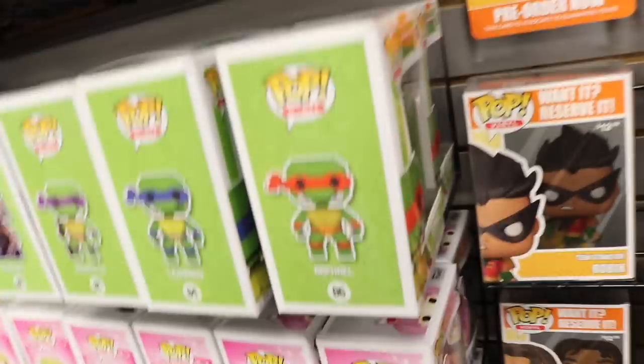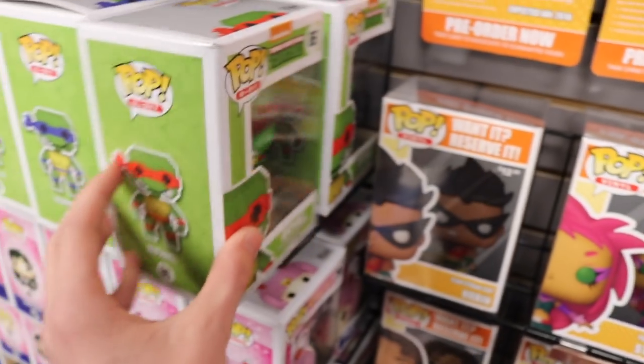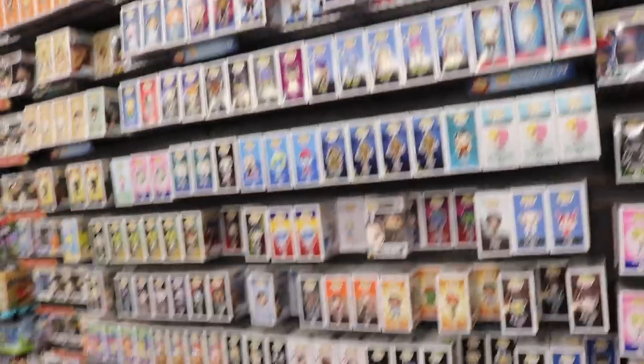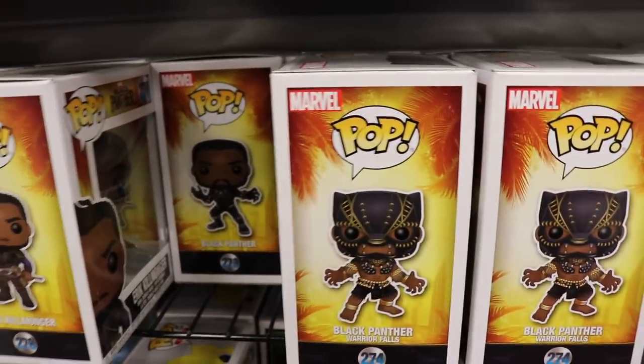Golden Girl. Also, guys, I found over here they have the new 8-bit Teenage Mutant Ninja Turtle ones. They have three of them. And then they still have some Shredders left over from that. Let me back up so you guys can see the whole shelf here. I don't see Pickle Rick, but that's what I was looking for today, guys. I've been really looking for that one. You guys know that. Don't worry, guys. I checked the Black Panther ones already.